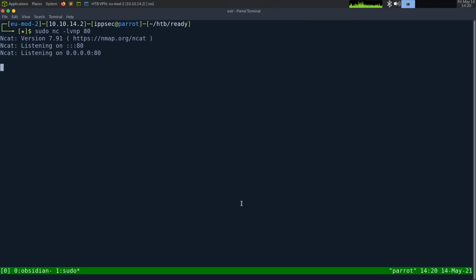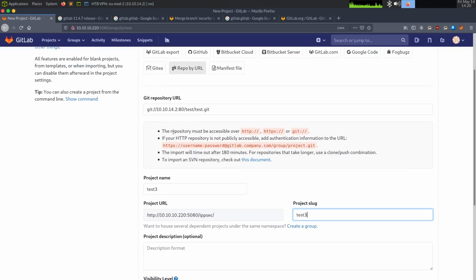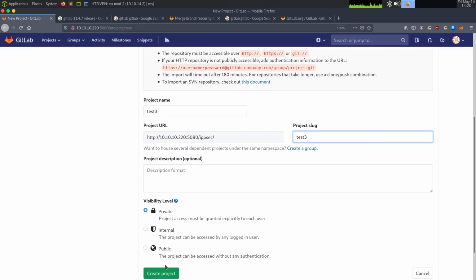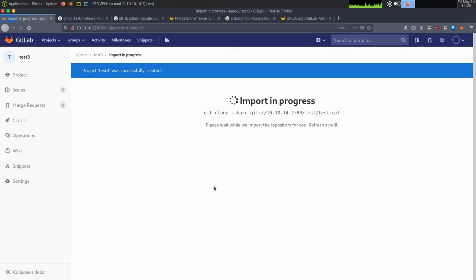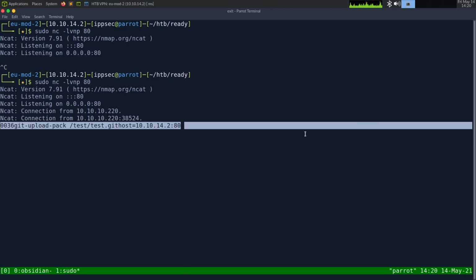So I am listening on 80. Let's just double check. Yes, I am. And I'm doing 10.10.14.2 test.git. Create project. There we go. So we have it connecting back to me.